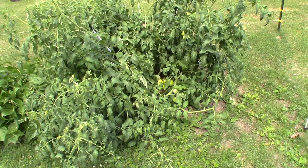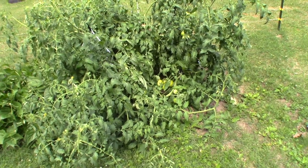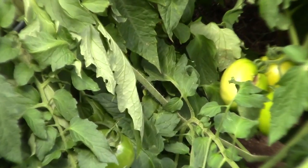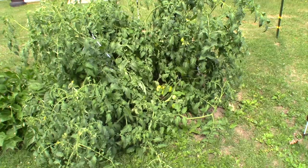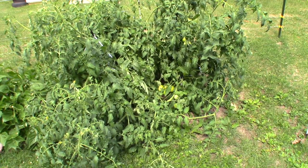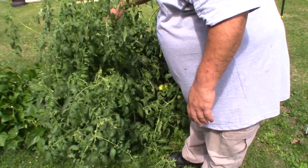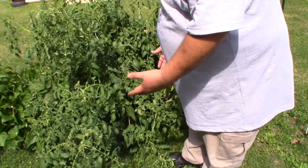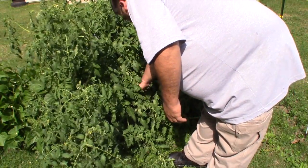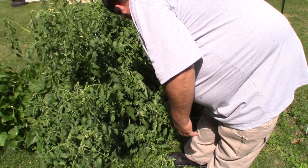Anyway, let me show you my Roma tomatoes here. Okay, so I've got some that are just starting to show some signs of ripeness down in here. But this has really just turned into a giant bush of tomatoes. They're pulling my stakes over. They're getting so heavy. I'm just going to have to let them grow at this point. There's not a lot I can do because there's just big fists of fruit all the way down through here.